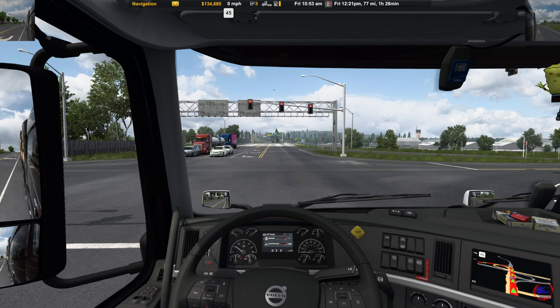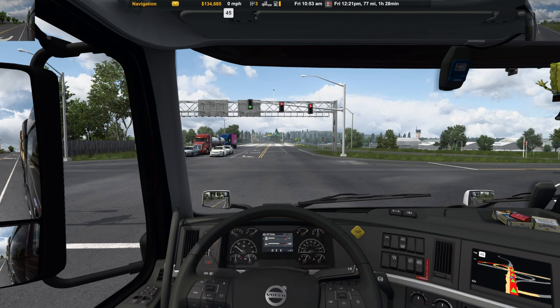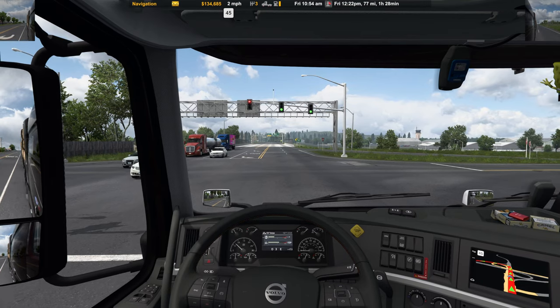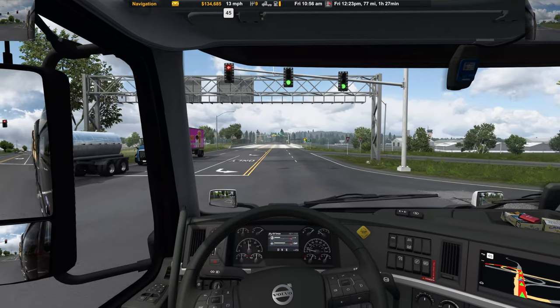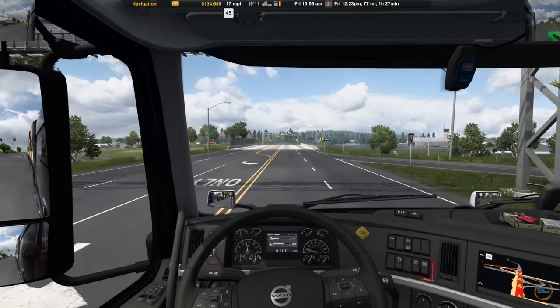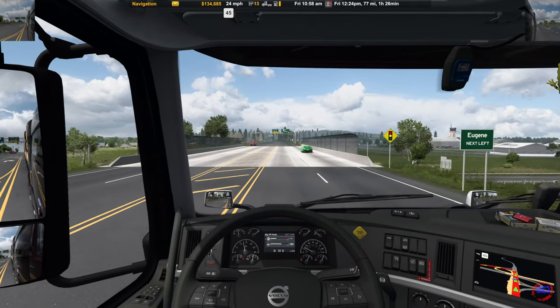ETA 1220. 27 miles. Got an hour and a half. 6,976. We have 134,000. Got a little ways to go. This will put us at the 140,000 mark. Reminds me, I gotta check on the drivers. Damn old Carl, he better. I'm on Ken's ass this time, he ain't doing any good.